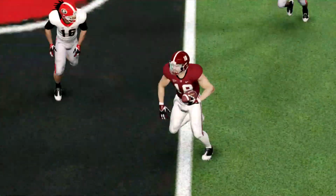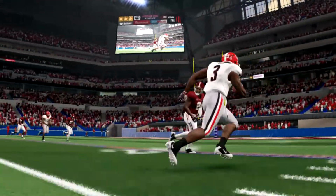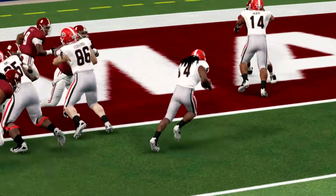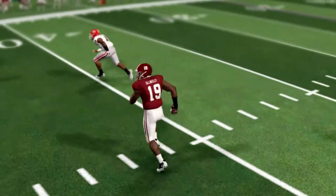This game's been everything we anticipated it being. Each team matching each other blow for blow. Just a one-possession game at this point. What do you expect to change things in the second half?